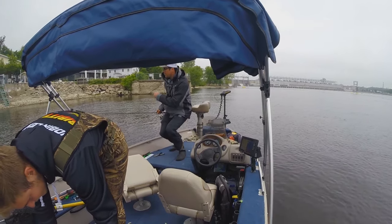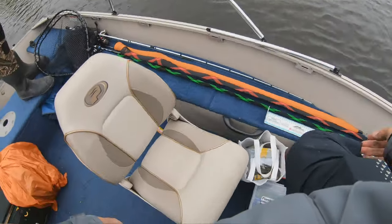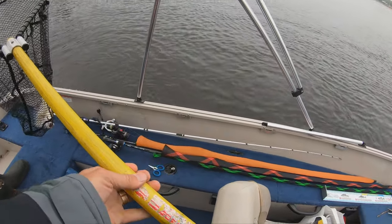Black's where it's at. Are you on? Yep. Oh boy, what do we got? What you got there? The big old drum. There you go. Nice little drummeroony. Oh, here we go.